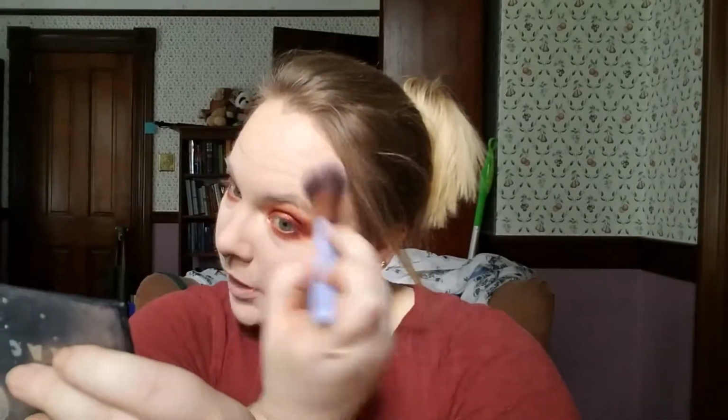I do like how soft some of these Tarte blushes are. Probably because they're getting old, but it also means I don't have to worry as much about them being a weird streak on my face, because I'm pale. Very, very pale.